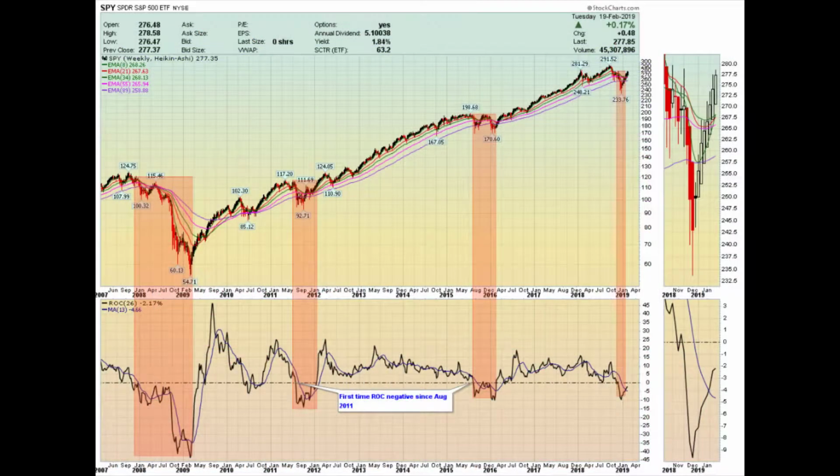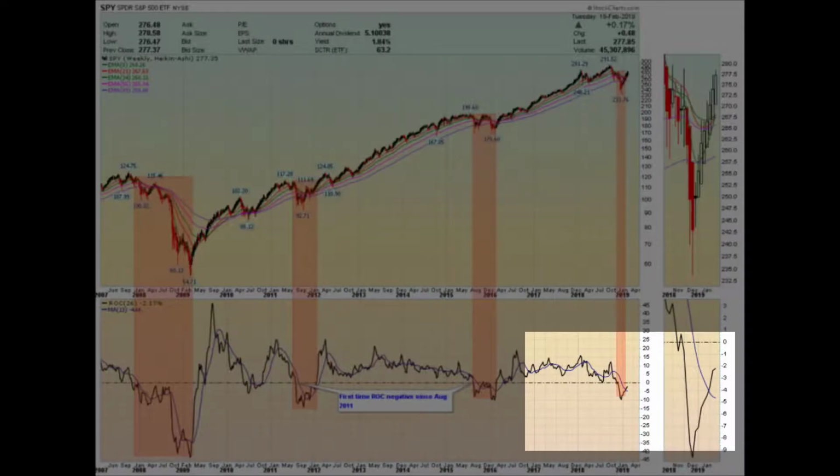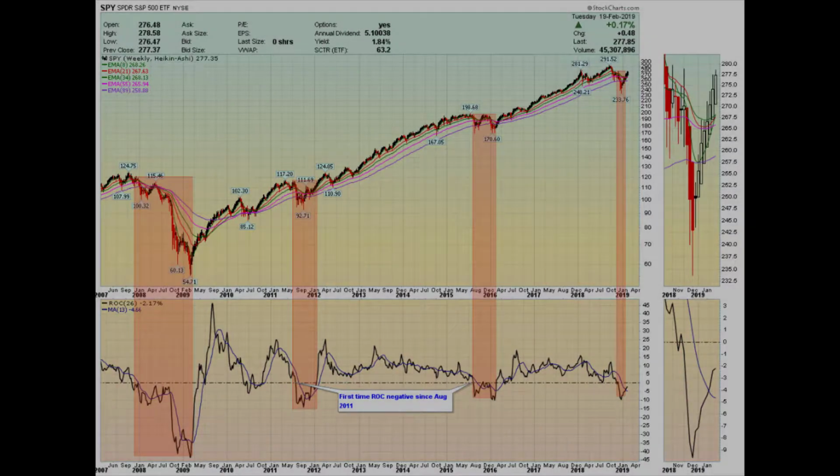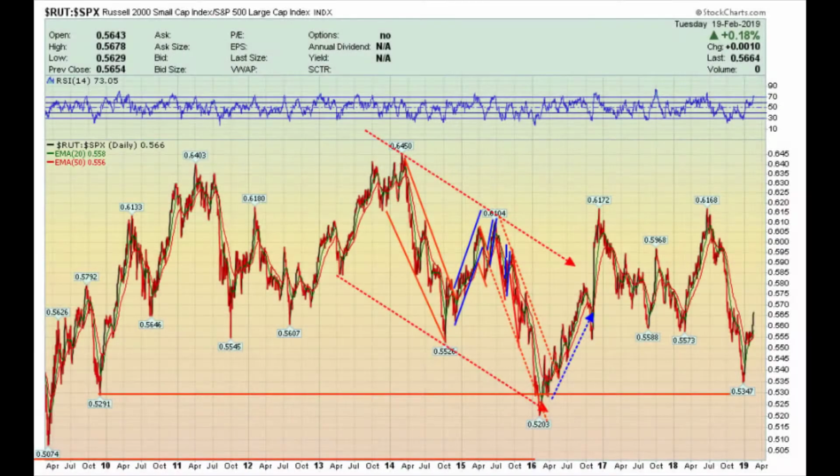This is the SPX Rate of Change, using the SPY. The rate of change is still negative, but it is slowly moving back up to the zero line. And again, I'm not going to be comfortable with the intermediate term in this market until I see this back into positive territory.